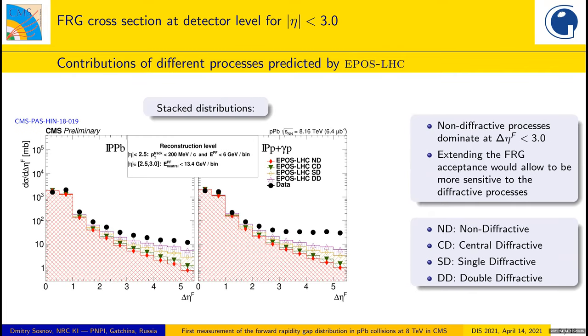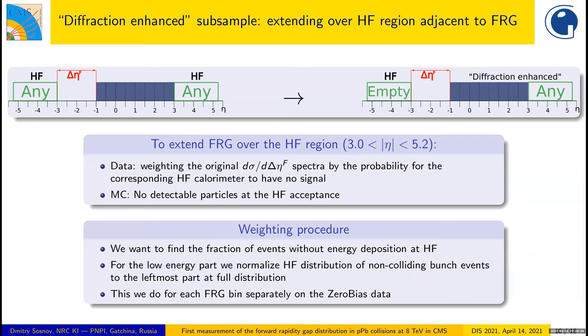If we separate these plots by the types of processes, we can see on page number 9 that non-diffractive processes dominate the first part of the plot. It means we need to extend the rapidity gap acceptance to be more sensitive to diffractive processes. To do that, we use the method shown on slide number 10. We need to find events with no energy in the hadron calorimeter region at the side of the forward rapidity gap. For the Monte Carlo, we simply apply a veto on particle level. For the data, we use a data-driven method based on weighting the forward rapidity gap cross-section spectra by the probability to have no signal in the corresponding HF.